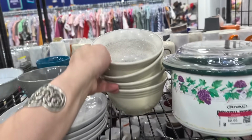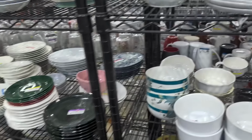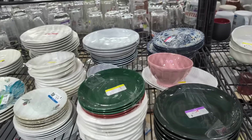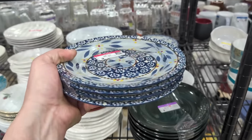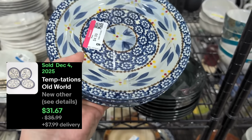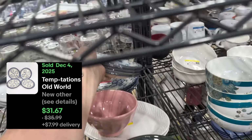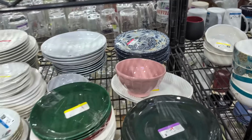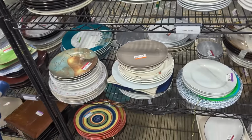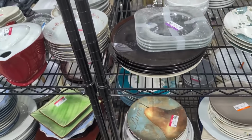Oh, speaking of rough shape, my goodness. Would they eat motor oil in that? My lord. Oh, Temptations. We don't always run into Temptations plates, and I just think they're so pretty. These, unfortunately, are chipped pretty badly here and there. $4.49 for each set. Yeah, just very, very badly damaged. Every single one of them has got a significant chunk taken out of it. That's really, really too bad.